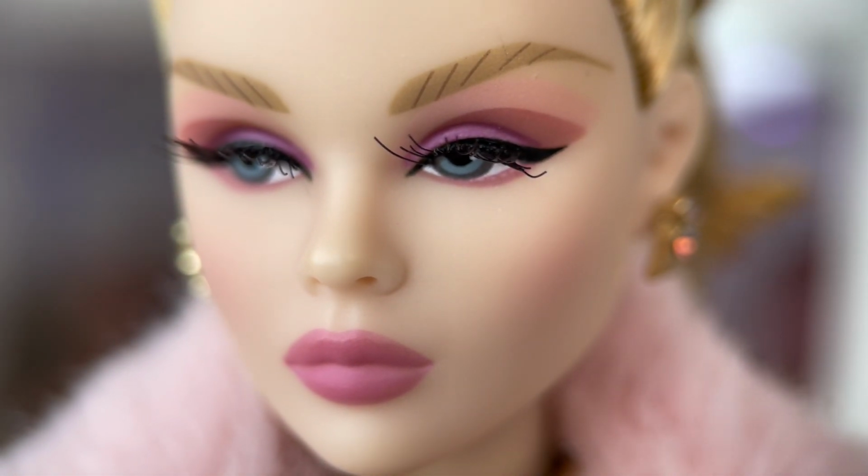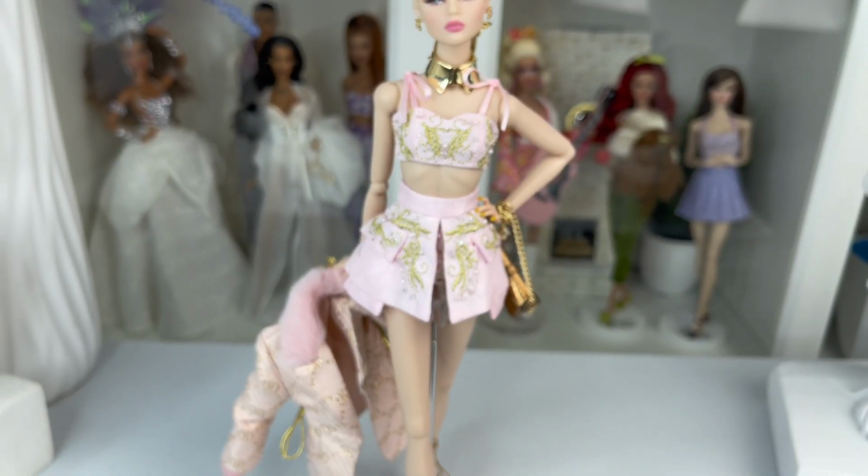So there we have it, guys. What do you think? Is she a must-have or a pass?